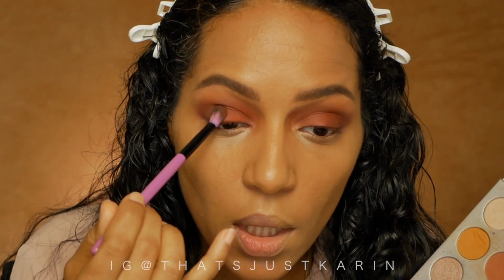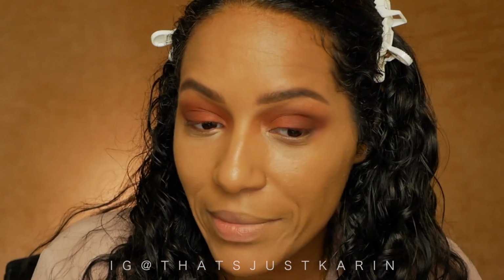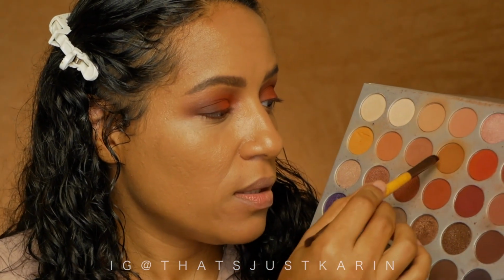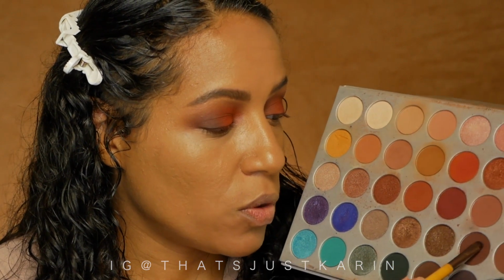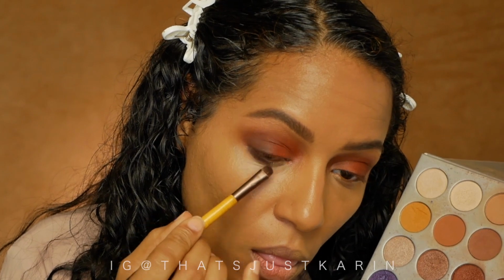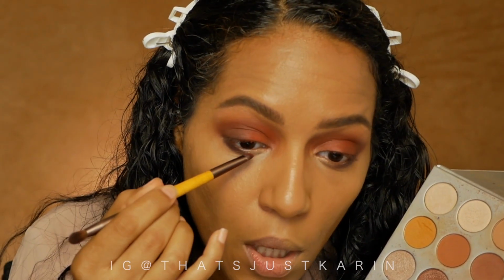Nice. And this, honestly, right here could be a look. Yeah, it very well could be a look, but that's not the look I'm going for. Let's go ahead, flip over. I'm going to go in with this shade right here. Take your time so you don't drop pigment all over the place. Go into that shade. Got a nice little gradient.